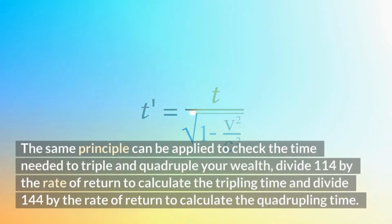The same principle can be applied to check the time needed to triple and quadruple your wealth. Divide 114 by the rate of return to calculate the tripling time and divide 144 by the rate of return to calculate the quadrupling time.